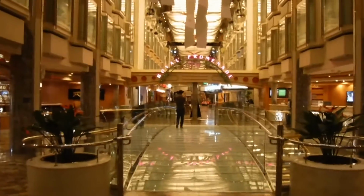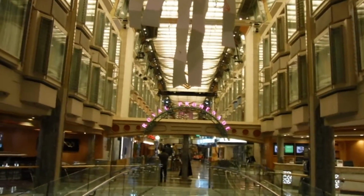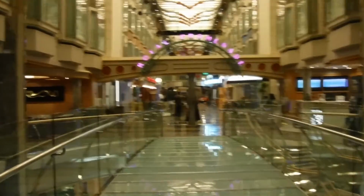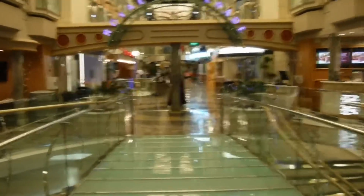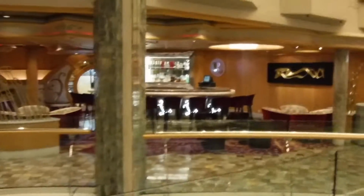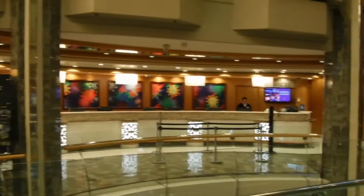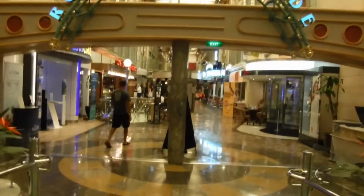One of the really nice features of this class of ship is the interior staterooms, which still have a window. Those are the windows you see up above us now, the Promenade staterooms. So we walk over this bridge suspended above deck 4. To your left, you see the R bar, which actually has a very nice selection of both scotches and bourbons. To your right, you see guest services, where they've done a good job of keeping the lines fairly short. You can also get the cruise compass and other routine documents there.